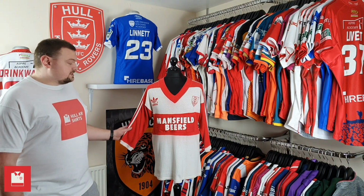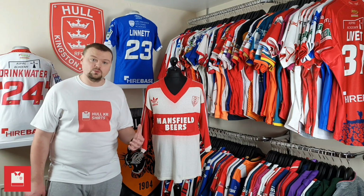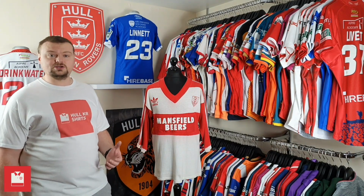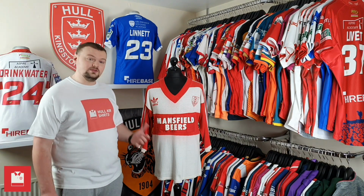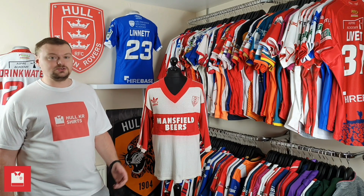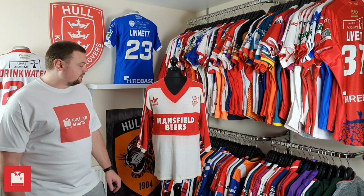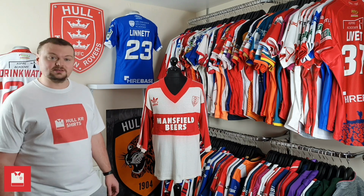So this shirt, as I say, was used in 1988-1989 and will probably go down as being one of the most popular Hull KR shirts ever. Did a little bit of looking into it, and I found that when these were on sale in the late 80s, you could pick one up for £9.99, which, God, I imagine that they'll sell quite a few of those. And I think people now wish they could pick one up for £9.99 because I sure as hell do.